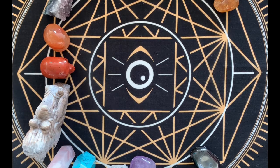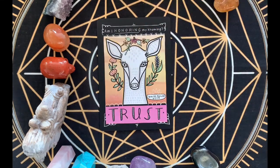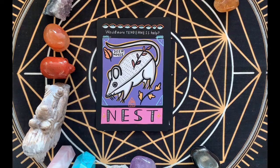So then we're going to go to the air suit, which is all about knowing. I kind of attributed these elements to them. I think I may have seen them in the guidebook, but am I honoring my knowing? The white-tailed deer. Trust. Would more tenderness help? The deer mouse. Nest. I love that. I love these verbs.